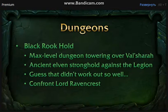Atop Blackrock Hold, this was the ancestral home of Lord Kurtalos Ravencrest, who was originally Illidan's mentor. We're going to need to go in there on the trail of Illidan as we seek to unravel and discover the secrets behind what Illidan's up to and what the Legion is up to. So, Blackrock Hold.